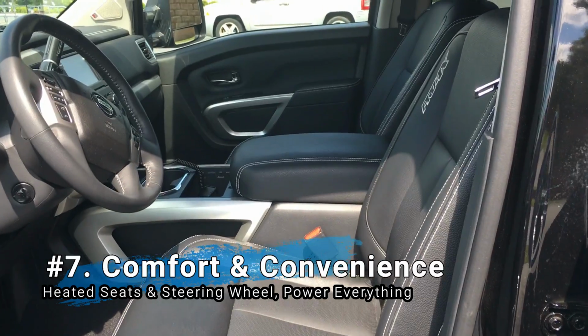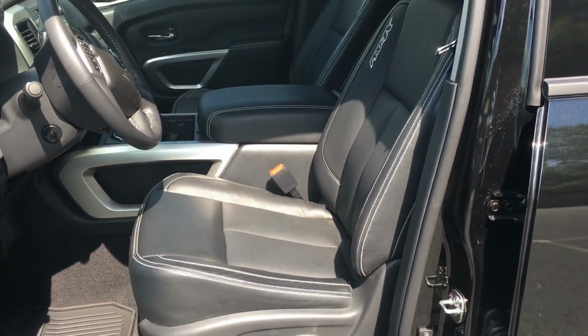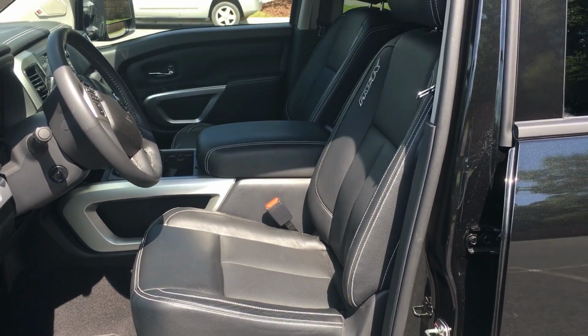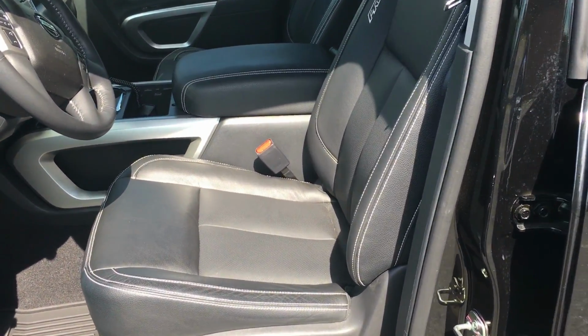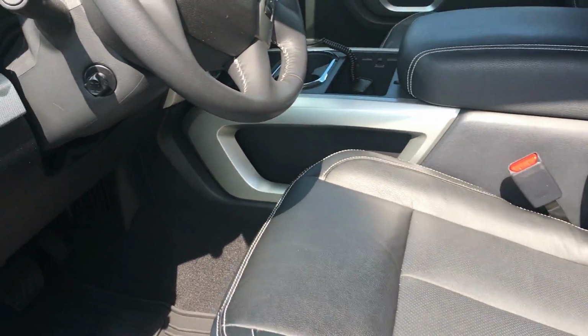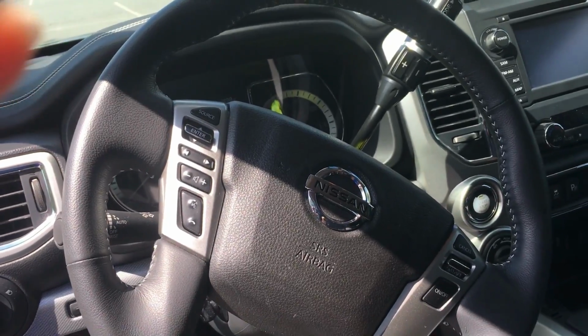Next up is the comfort and convenience of this vehicle. The seats are really comfortable. You could take a long trip in this vehicle and the seats hold you nice and firm. They're not too hard, not too soft, and they feel really good. Conveniently, everything is located on the steering wheel.